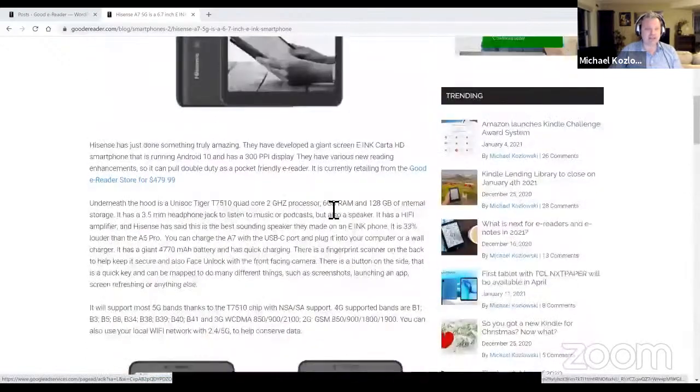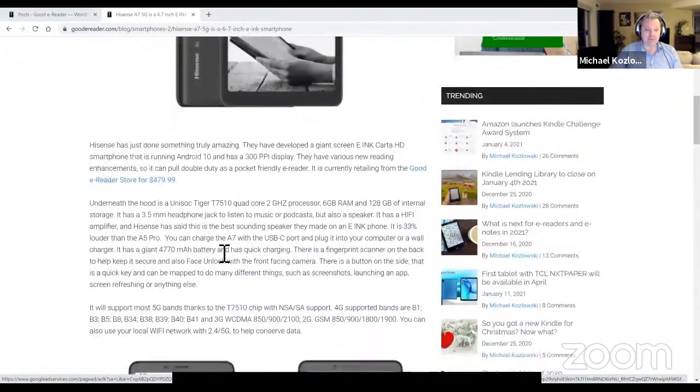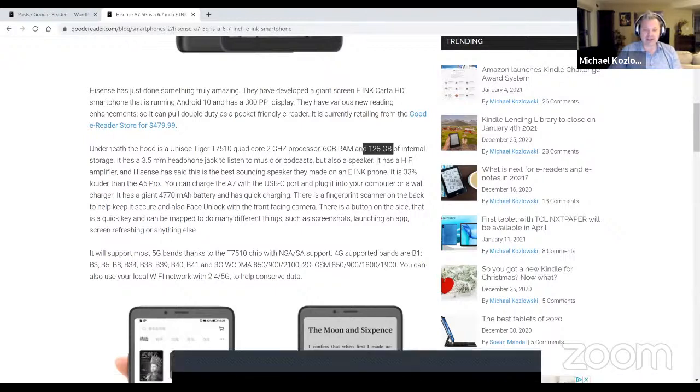So yeah, it doesn't have Google Play. It has a Hisense store. You could sideload your own apps, but it's looking like it does a lot. USB-C, almost a 5,000 milliamp battery, quad core processor, 6 gigs of RAM, 128 gigs of internal storage. It's looking good.